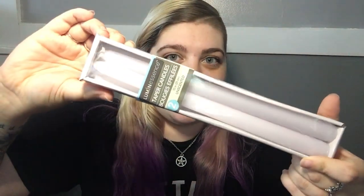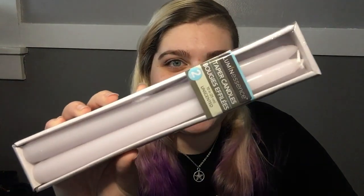And then I also got a thing of white pillar candles, just because white can be substituted for any candle color. But these I actually use more to seal spell bottles. I've been tongue-tied for like days now. But I use these to seal the spell candles most of the time. And they're good to have because they last longer and I just only use them.